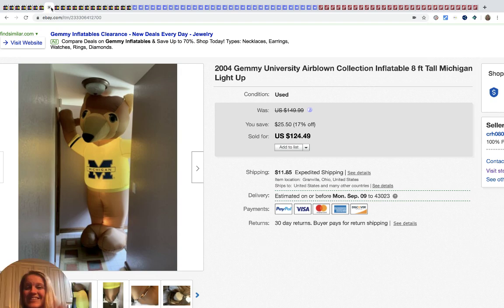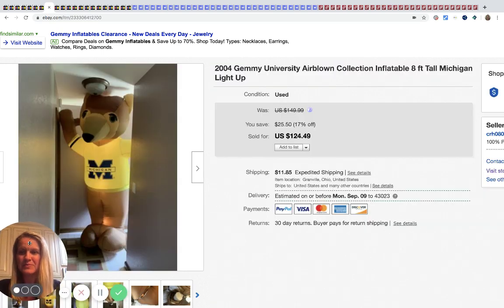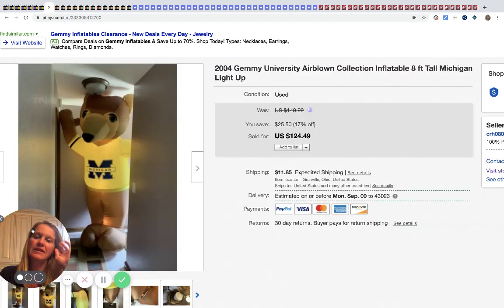Okay, guys, I love this one. So I blew this up and I knew it was big, but oh my gosh. So this is in my hall, like in my laundry room, and it's touching the ceiling. It's so cool. So I had an offer. I want to say it was like $60, 68, or maybe it was 86.